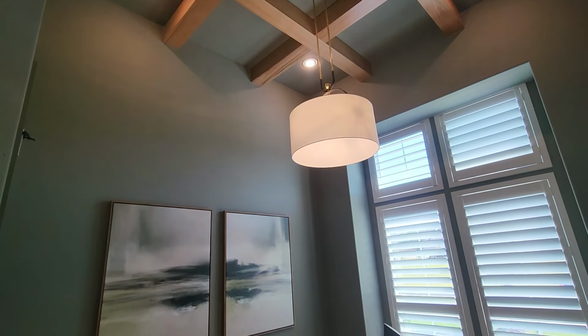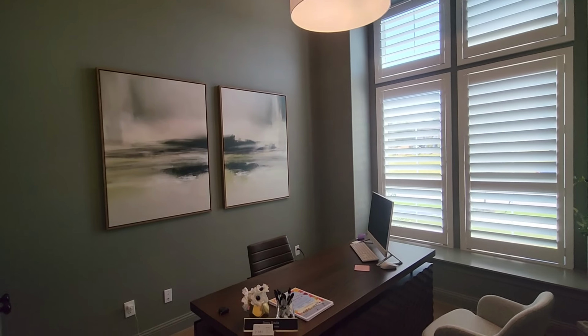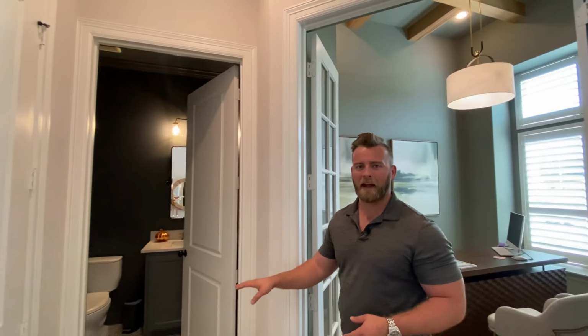We've got decorative beams in the office area. You're going to see we've got painted baseboards, and that's going to add to the effect of the high ceiling and make the room feel even bigger. Immediately off to the right of that, you see we've got herringbone tile in this powder room. That's not something that you're going to see with most builders because that's going to be an additional cost or an option. And you're going to notice throughout this model home that a lot of the stuff in here may look like options, but I'll say right now 90% of this stuff is a standard feature.